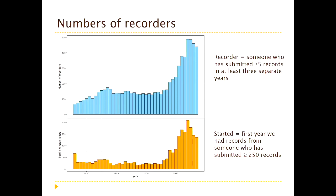If you are going to run a recording scheme, you have to engage. You can't just wait for people to come to you. It's the story of life. If you want to do something, don't wait for someone else to organise it. Go and do it yourself.